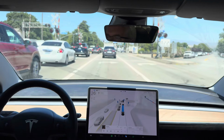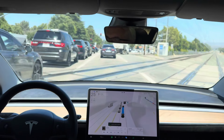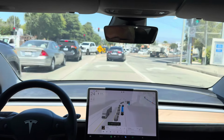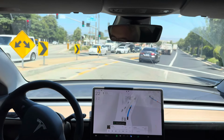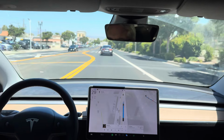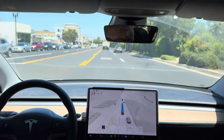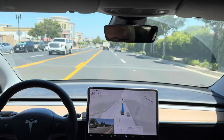It missed it. Completely missed the turn. So now we're forced right. So now we're missing our path. So now it's got to recalculate and get over. So I wanted to do the roundabout. Now turn left. It missed its next left.